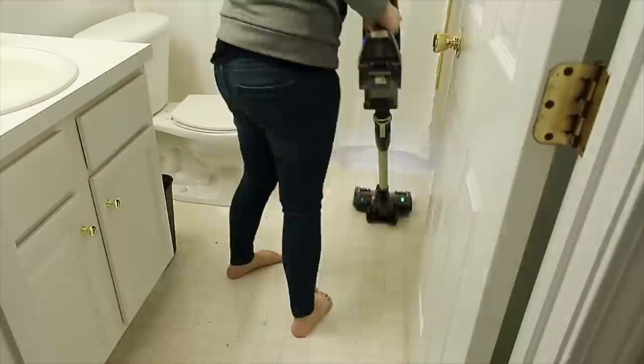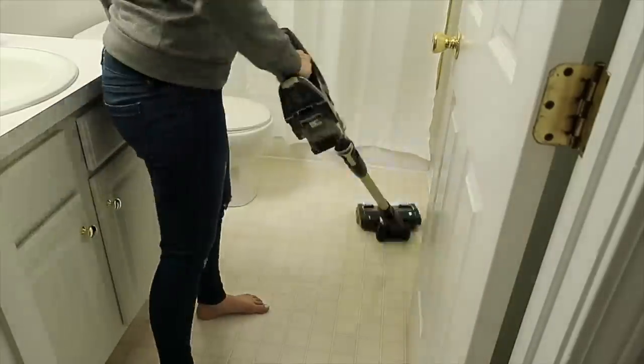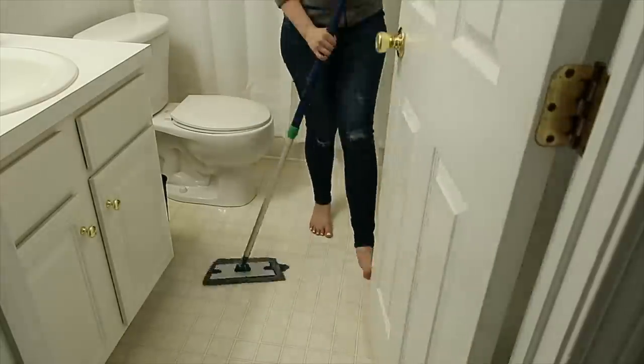Oh, and if you see grass all over the floor, my husband mowed this day, and my daughters were in and out playing in the yard, and so they had brought a whole bunch of grass in. And that's why there was grass all over the floor.